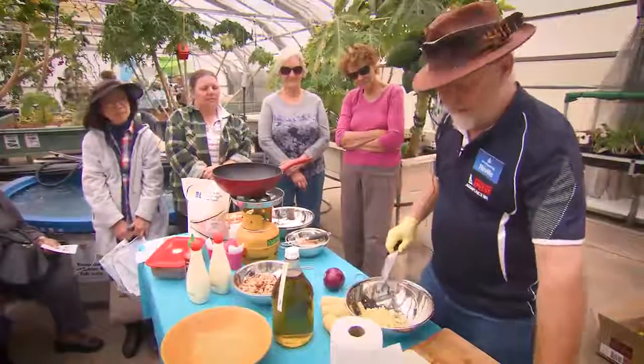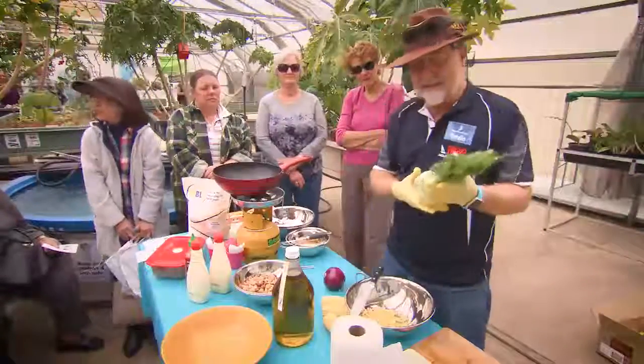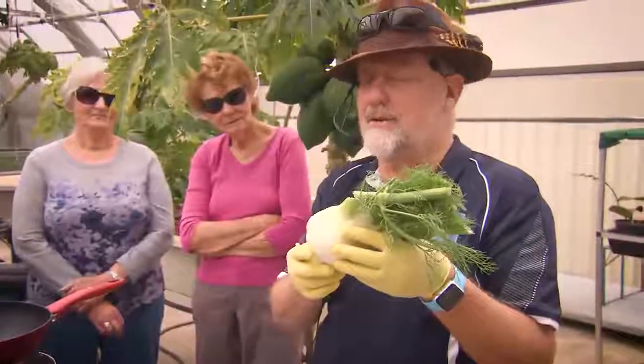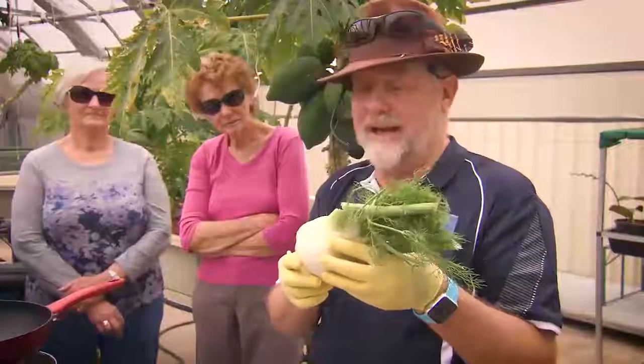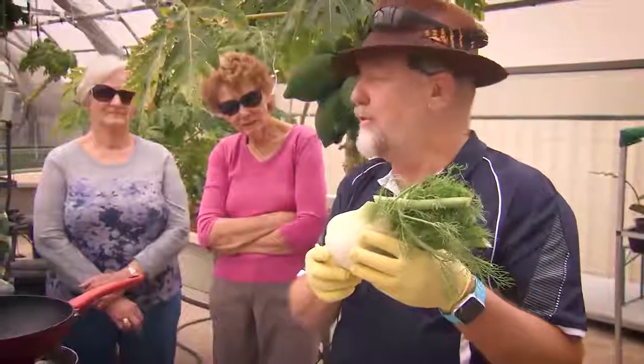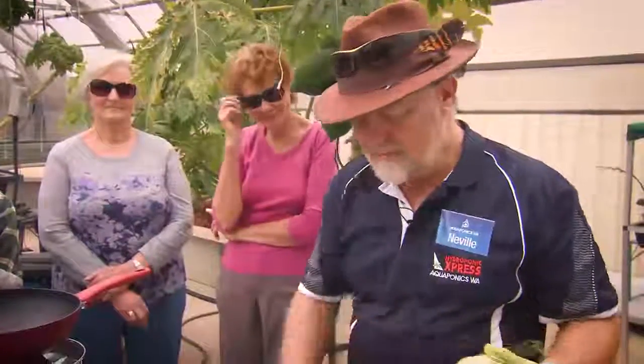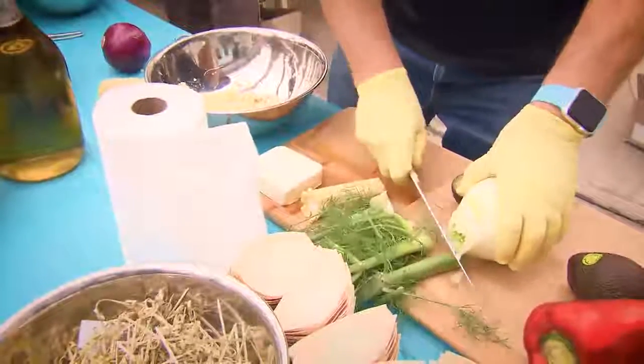Another mystery ingredient, mystery in the sense that most people don't know what to do with this particular vegetable. It has an aniseed flavour. It's called fennel, or sweet fennel, or bulb fennel. It has Italian origins.